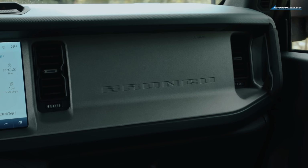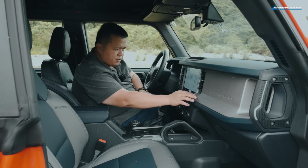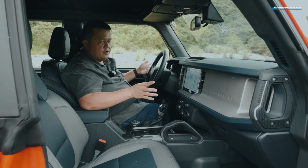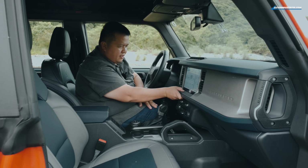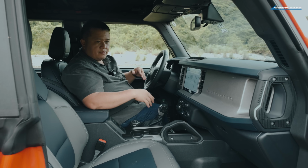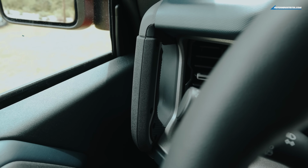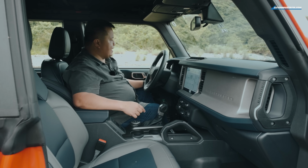You have Bronco neatly spelled there. This is also a silver, kind of like a matte powder-coated type of silver. It is plastic, which is perfectly fine, and it does look rather good, even though when I press it in a few areas, I can see it's just a fascia panel just to give it a nice overall design. But still, it does look good. It does have these grab handles on either side, which are rubberized, and it's rather cool. This grab handle is to get in and out of the vehicle.